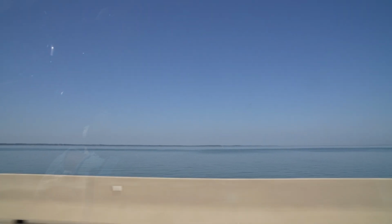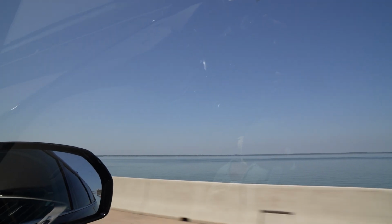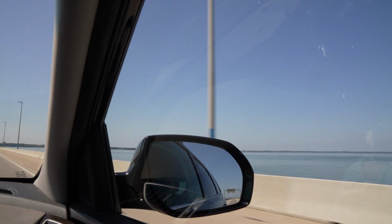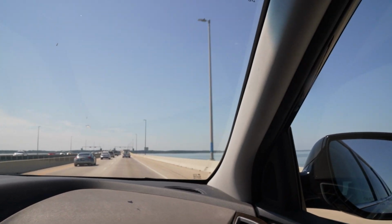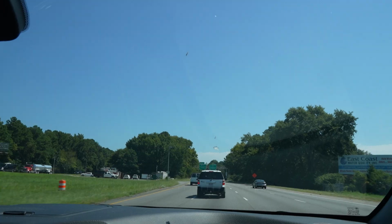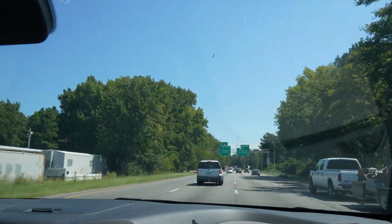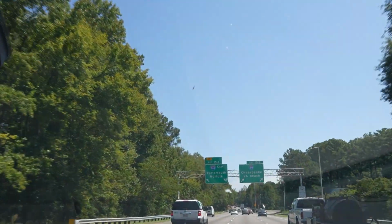It is a beautiful day here as we're going through the Monitor Merrimac coming over to Suffolk. To get from Suffolk, we have to come from Hampton, Newport News, through Suffolk to get to Chesapeake. All right, so we're getting ready to head to Chesapeake, Virginia. We're not going to Norfolk, let's go to Virginia Beach, Chesapeake.